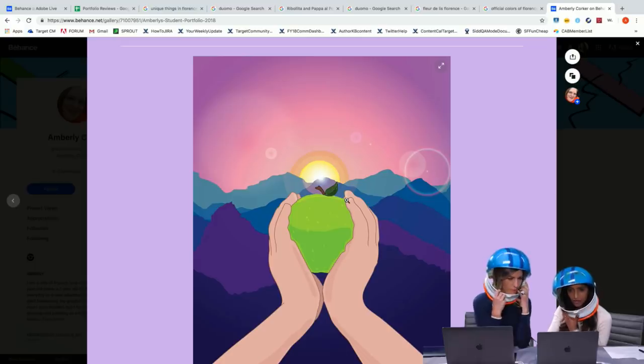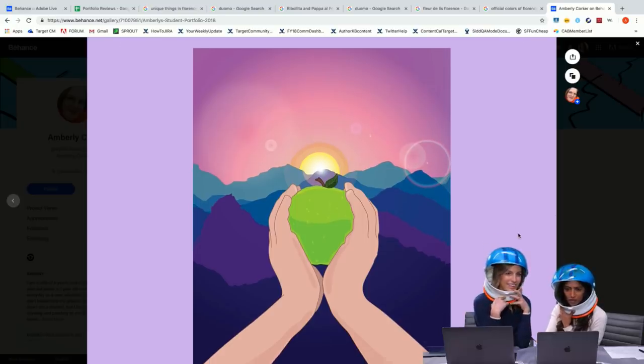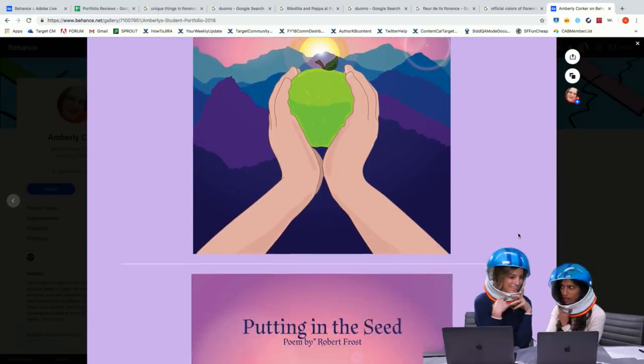I really just love the colors here. It looks like a magical anime. It reminds me a little bit of Lisa Frank, which I think is also in line with your mood board yesterday to a degree.